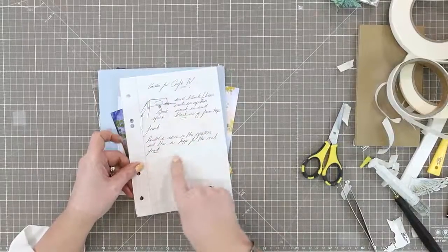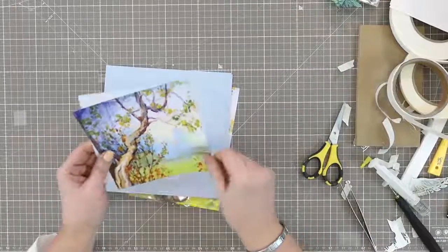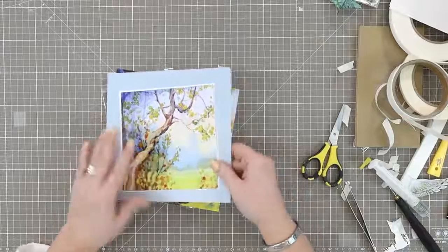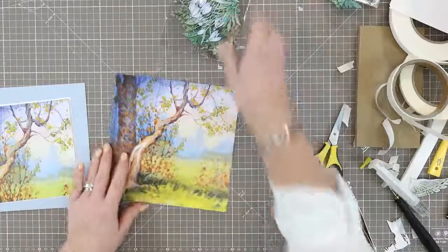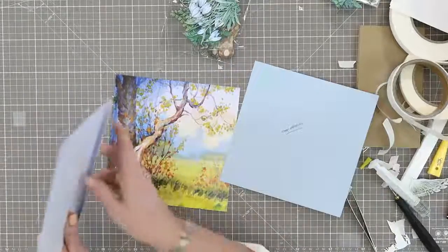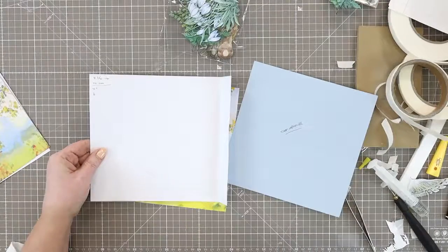Now for this, here's my crib notes, just so you see, I'm all prepared. I've written everything down. So this is going to be the front of the card, okay? So I've chosen inside, let's move everything out the way. Let's start at the beginning. So this is the actual card blank. Now I've written some measurements down here for you.